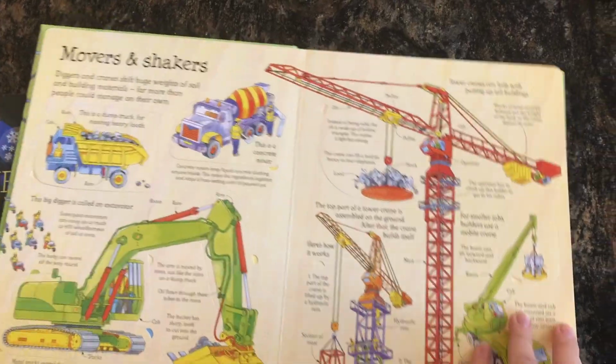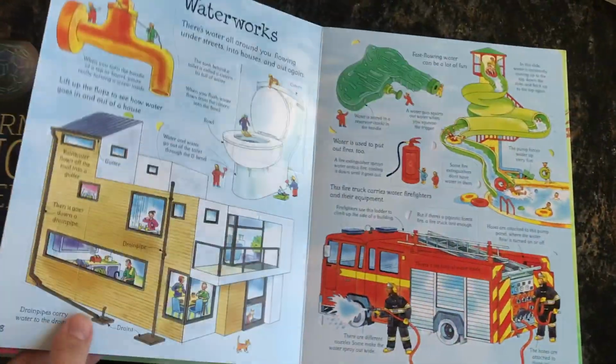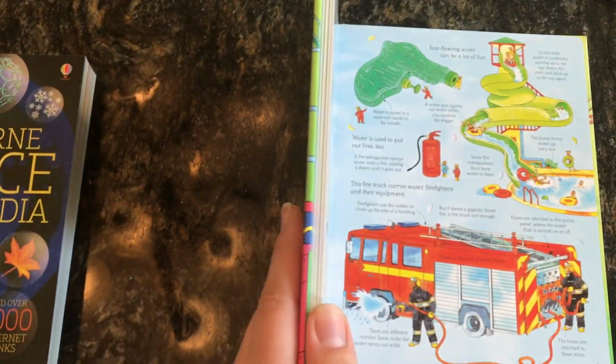Awesome, awesome. If you're looking for a gift for an older kiddo, maybe a boy that you think, oh, what's he gonna like? See Inside How Things Work. How cranes work, how bicycles work, how toilets work. Obviously, it's a great gift for a girl too, but just love See Inside How Things Work.